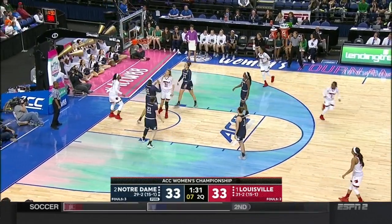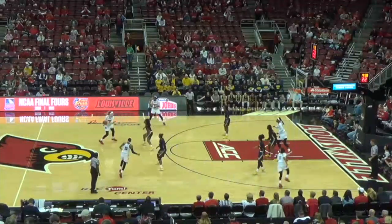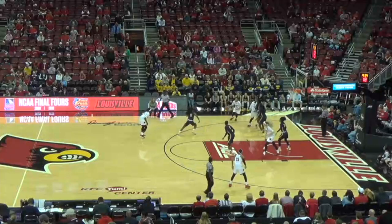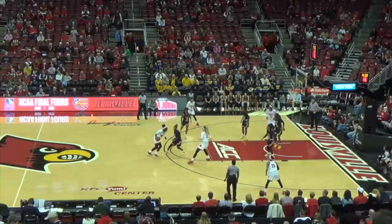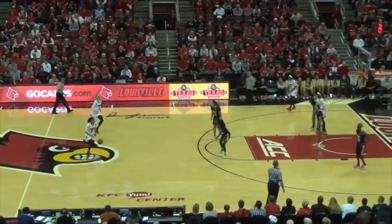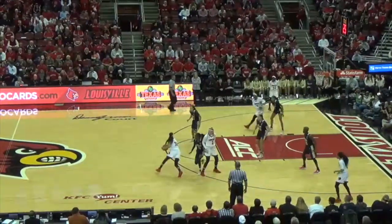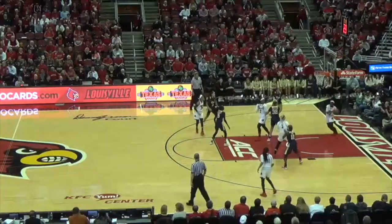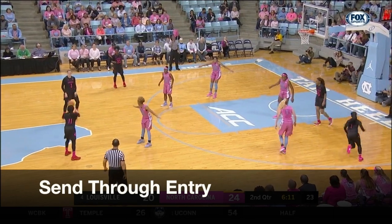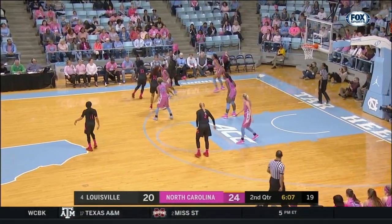Hines Allen gets behind the defense. The biggest difference with the send-through entry is you get a dribble handoff into the first ball screen.